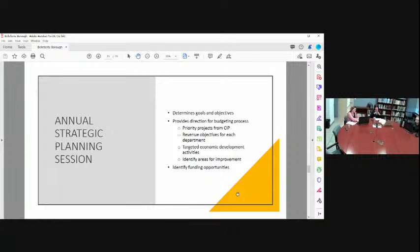The last is this annual strategic planning session. You're already embarking on this initiative, but putting together your capital improvements plan is again one of your first tasks that you should start to work on coming out of the gate. So looking at each department, looking at each area, understanding what those projects are, what the costs associated with those projects are, having the funding sources included with that and developing this matrix.